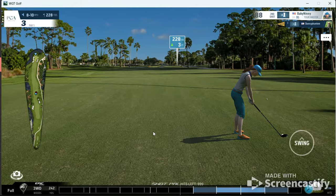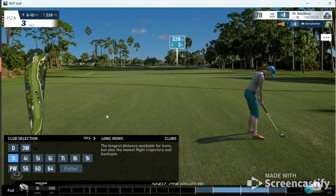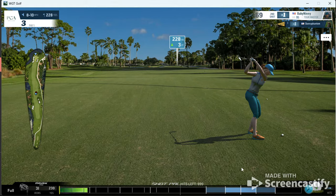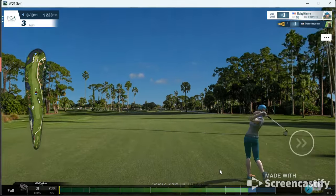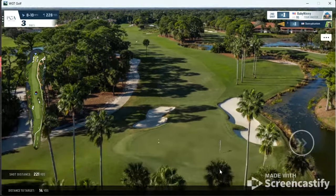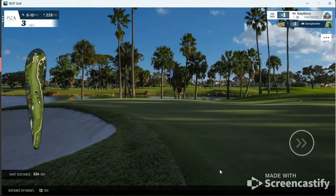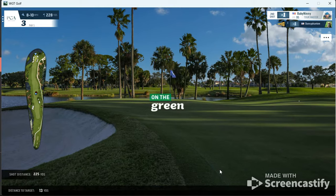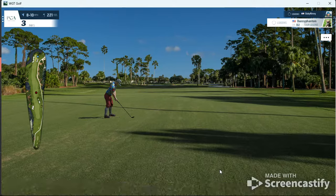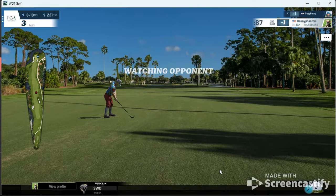Ooh, I'm still way out. And that is right against the water. I am going to just take it easy here because I don't want to be in the water. Oop. I pulled that, pushed it right. I got a long putt, but at least I'm not in the water, so I'm happy about that. Let's see what Robert does.